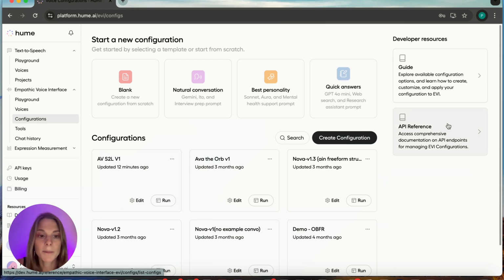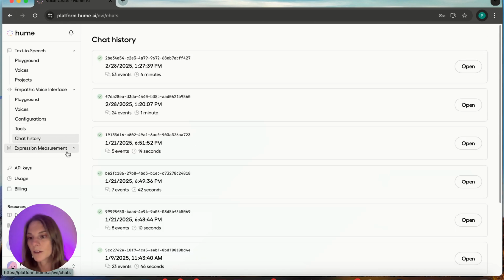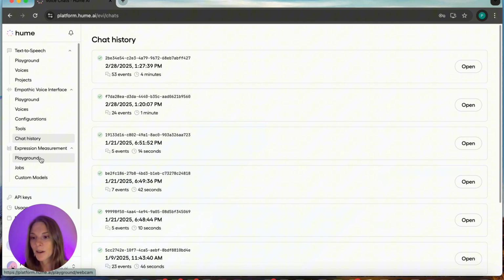You'll see here you have your API reference and documentation guide so that you can connect Hume AI to whatever systems you're using. A little bit of a guide to understand how this all works. And then over here, you'll have your tool calls. This also gives you a little bit of your chat history. And then this feature, which I mentioned at the very beginning, is also where you can come to the playground.